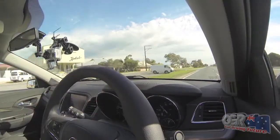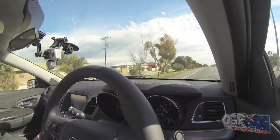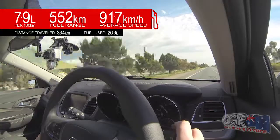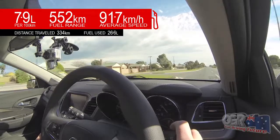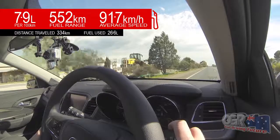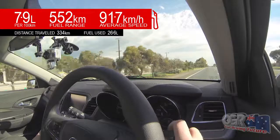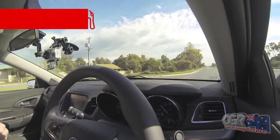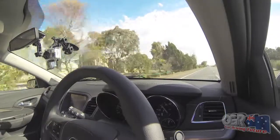Okay, we've made it to the town of Tailem Bend. Looking down at the fuel gauge there, we've only used a quarter of a tank. Things are looking pretty good. Let's check the gauges and see how much we've actually used. Average speed, 91.7 kilometres an hour. Fuel used, 26.6 litres. Trip, we've travelled 334 kilometres. Distance to empty, still 552 k's. And average fuel consumption, 7.9 litres per 100 kilometres, exactly where I wanted it to be. Okay, 110 k's to go to Adelaide. Let's see how we go.